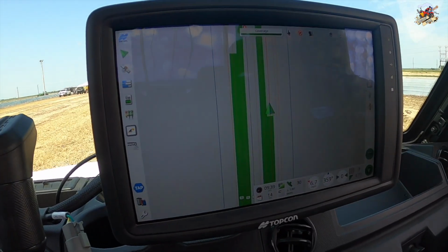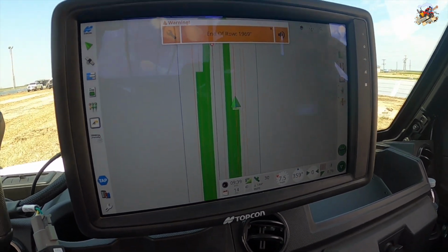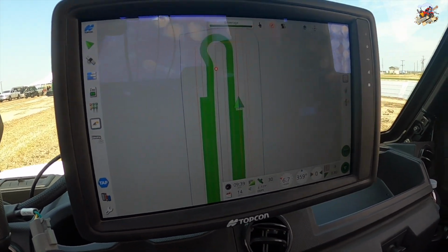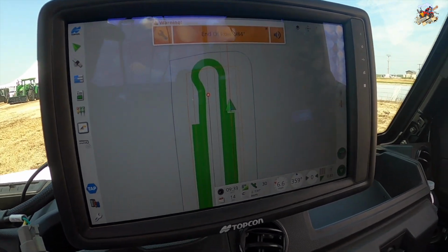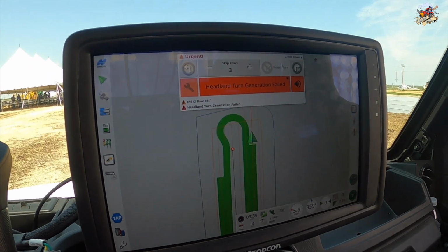So this particular one's set up as a rigid implement because it's like a sprayer. But yes, the implement would be back further, and then you could see where the vehicle is turning, and then also the implement. So we'd have two blue crosses on there, which is our point of reference for the vehicle and the implement.